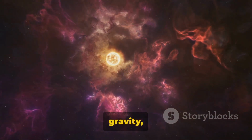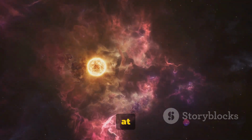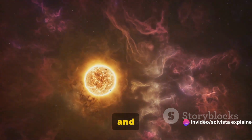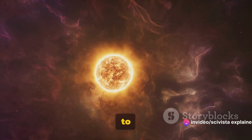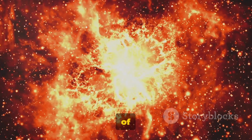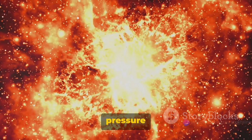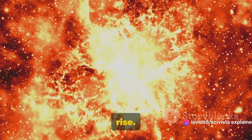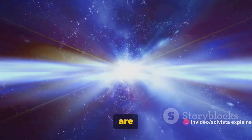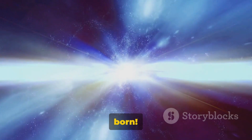Now, gravity, that invisible force that keeps our feet on the ground, is also at work in these cosmic nurseries. It pulls the particles of gas and dust together, causing them to accumulate and form a dense core. Over millions of years, this core grows larger and denser, and the pressure and temperature within it rise. This process continues until the conditions in the core are ripe for nuclear fusion, and voila, a star is born.